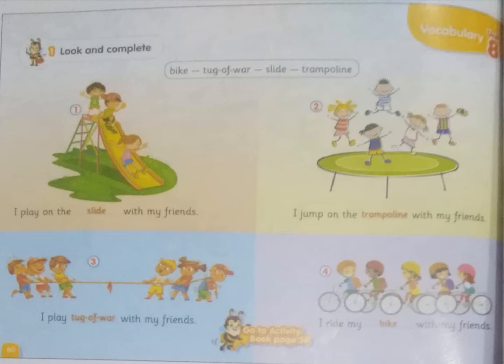Picture 2. Choose the missing word for the sentence under the picture. I jump on the blank with my friends. Oh, trampoline. Yeah, excellent. Now, write trampoline in the gap. Picture 3. I play blank with my friends. Yeah, tug of war. Excellent. Write tug of war in the gap. Picture 4. I ride my blank with my friends. Yeah, I ride my bike. Excellent. Now write bike. Okay.